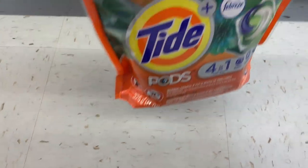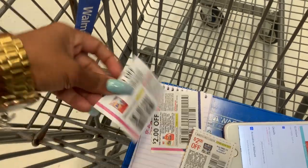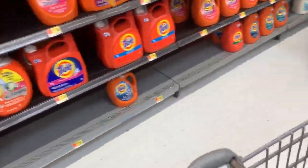$4.94 for these. But I have a $2 coupon, which is right here from my PNG. So I'm gonna pay $2.94 out of pocket, but I'm gonna get back $2 on Ibotta for this, making those 94 cents final cost.